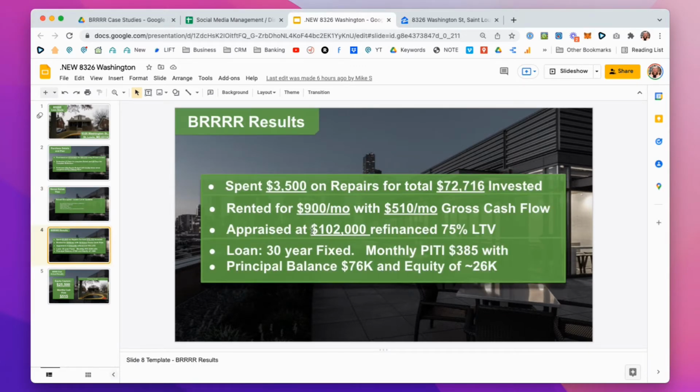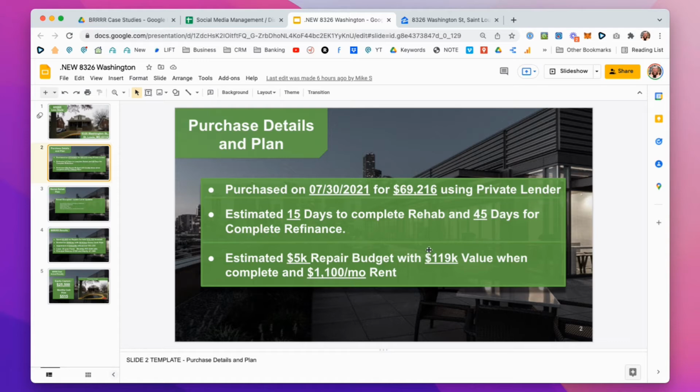We ended up getting it appraised for $102,000, and we refinanced it at 75%. If you go back to the first slide, we had estimated 119, and that was us assuming that this lady was going to move out. We were going to do more extensive rehab than $3,500, and then rent it for $1,100. Well, the lady didn't want to move out, so we had to pivot a little bit on our ARV. We can't expect to get that kind of ARV only spending $3,500.